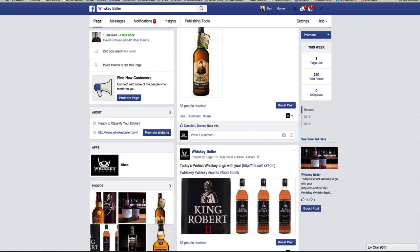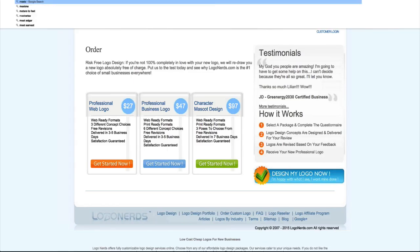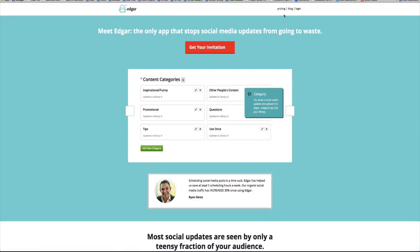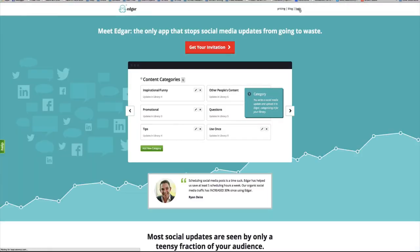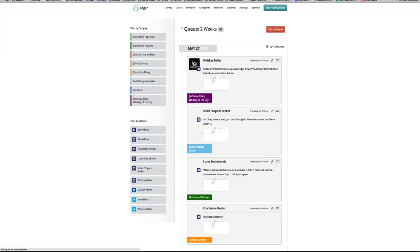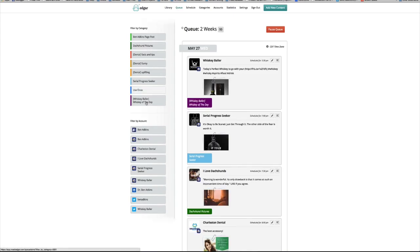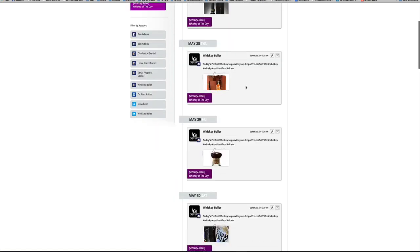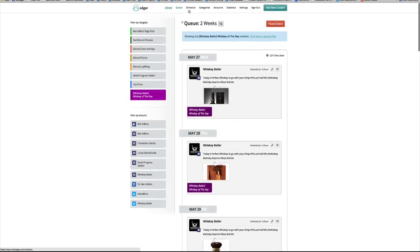By the way, you can do this for local businesses. You can do this for online businesses, and it's extremely valuable. Let's go to Meet Edgar. Okay. So what happens is I dive in here and I just want to see my Whiskey Baller posts. And these are my Whiskey Baller posts that are coming out, but here's basically how it works.